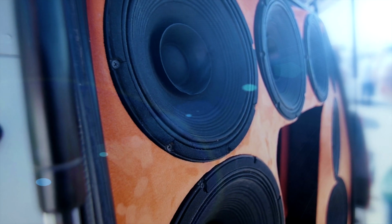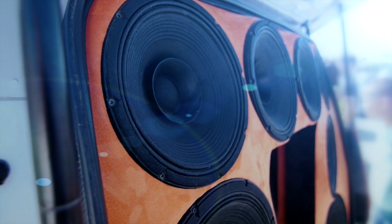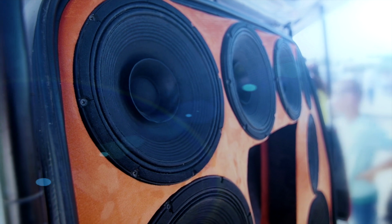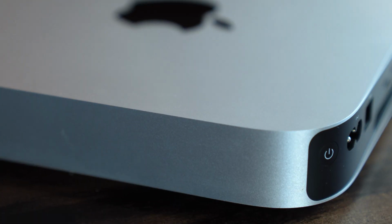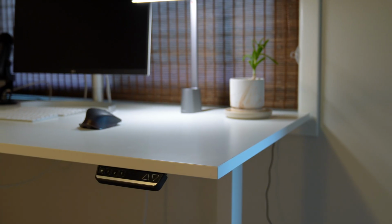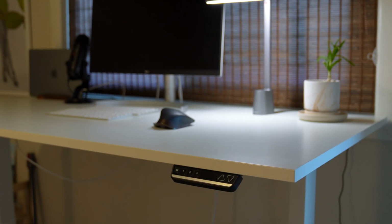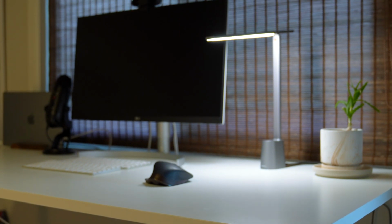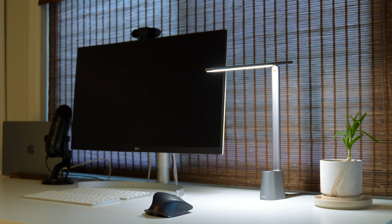Part of me wants to find a simple single speaker to mount right behind the monitor because I think that's probably going to be a better audio output than what I'm using right now, which are just the onboard speakers from each of the two computers. Besides these two things though, I think my setup will remain pretty much the same in the future. I like having a simple space to focus on the most important tasks at hand and avoid getting sucked into various distractions throughout the day.